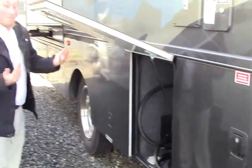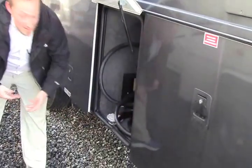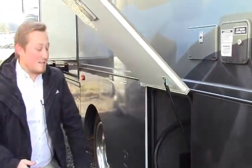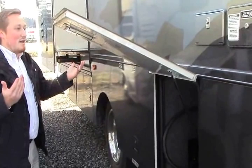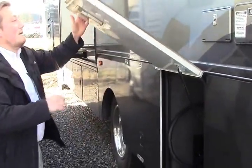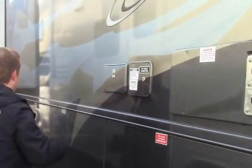Right here, power cord. I just want to give you an idea of how long this power cord really is. I mean, it can go probably 15-20 feet real easy, closer to 30. And all these ones on this side have this gas strut, so while it's up, I can talk around it and not have to lift it with one hand. We do have the outside shower right here.